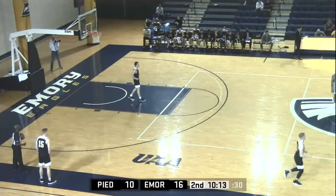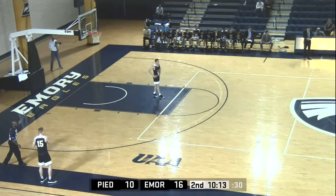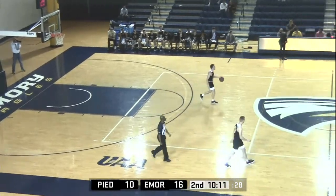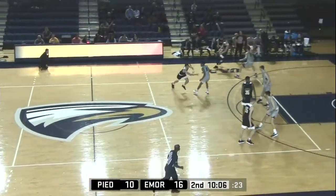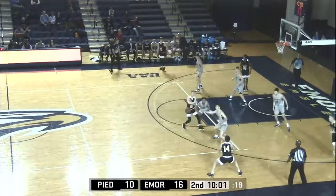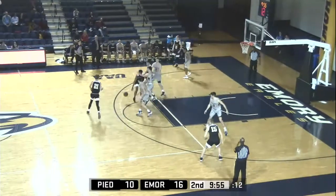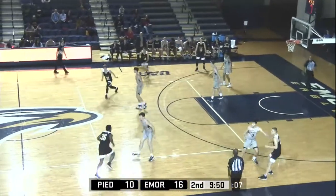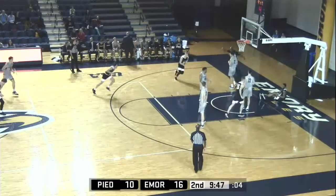Will Richter with it. It'll be triggered in by Evan Easton. Andrew Stimson with it, brings it across the court. Top of the key it goes. Emory in that man-to-man defense. Stimson trying to give it up, gives it up to Foot. Foot loses the handle. Shot clock getting a little bit low. It's 7 seconds. Foot takes it in. Nobody takes the charge. It's blocked by the rim.